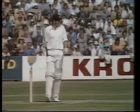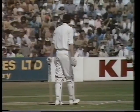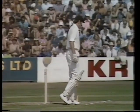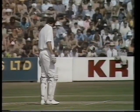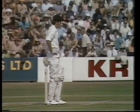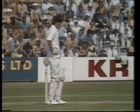That's the 50. He's nudged away on the offside. So another consistent performance from Rick McCosker. 4 fours in his 50 coming up in 2 1/4 hours. He's yet to make 100 in a test match. It was desperately unlucky at Headingley, 95 not out, second innings, when play up there came to such an abrupt ending.